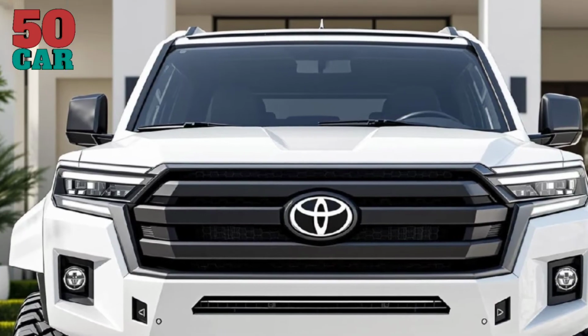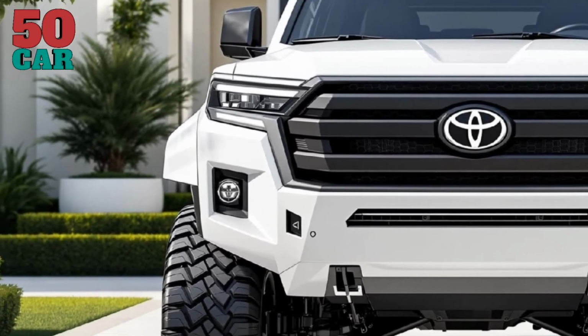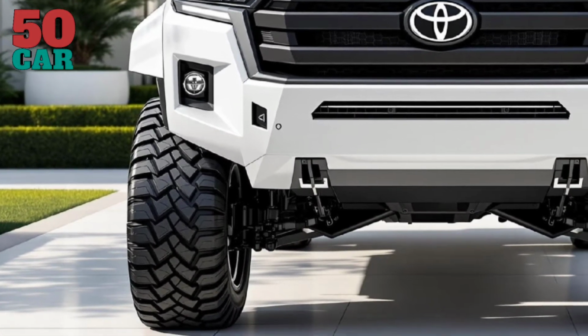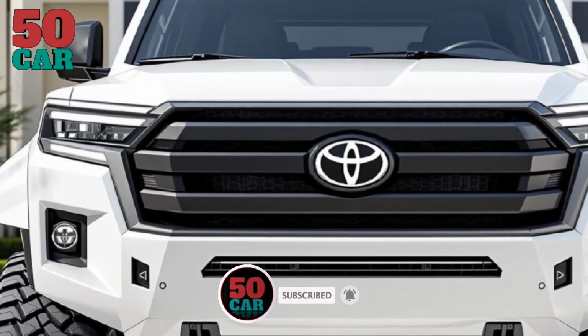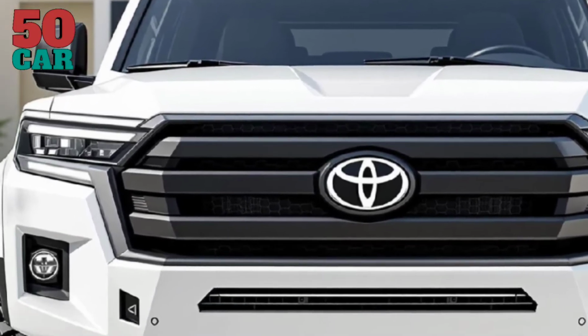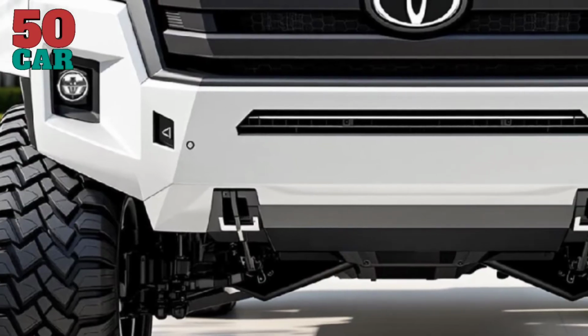asphalt can offer. Main features: a spiritual successor to its 90s ancestor, the new Mega Cruiser is a full-size 4x4 SUV built to conquer deserts, rivers, and urban jungles with the same silent confidence. It boasts a reinforced chassis, all-wheel steering, locking differentials, and a rugged body designed to thrive where others surrender.